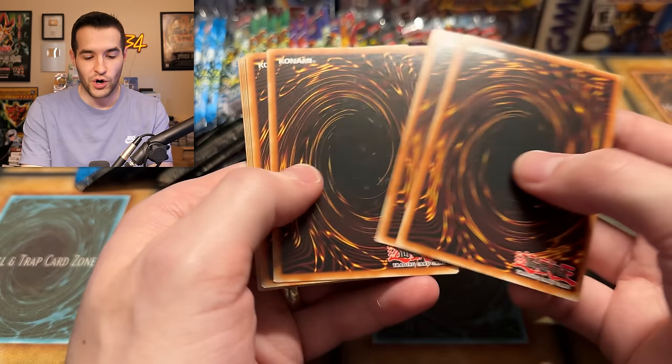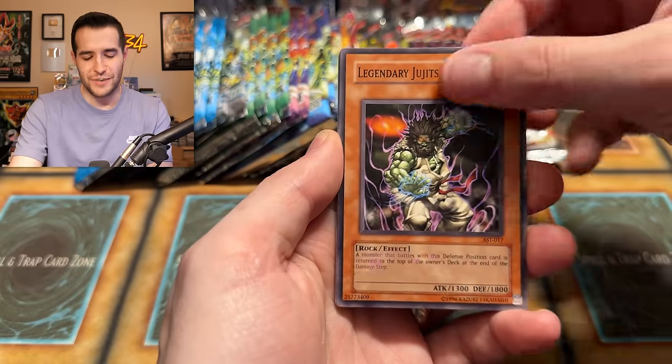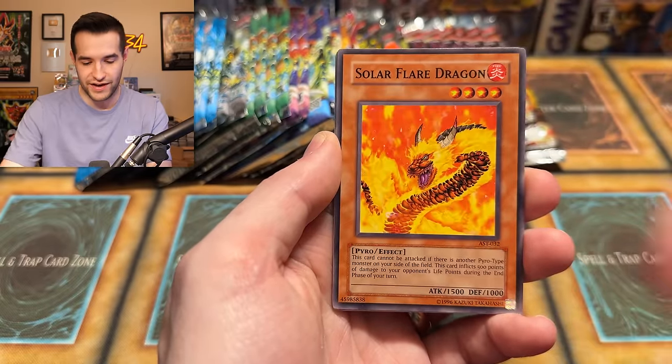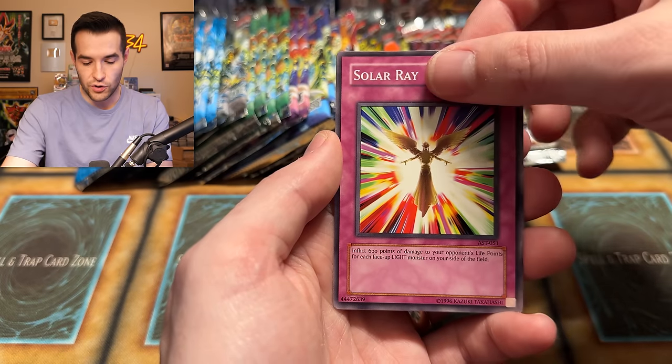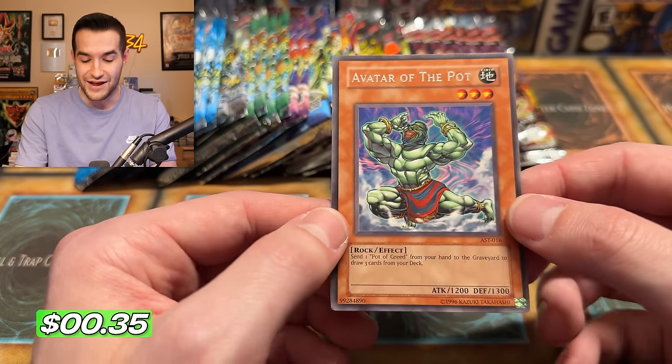Can you bless us with that Dark Magician, whatever it's called, Dark Magic Attack. There we go. The White Lightning, AKA Burst Dream of Destruction. Solar Flare. We have Law of the Normal. There's also some other cool cards like Zerato. Solar Ray and Avatar of the Pot. Watch out for this guy.